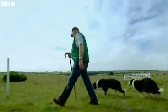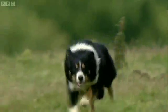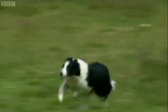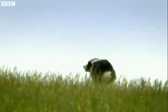Well, I'm sure Sammy has had a word with his dogs, and let's see if that advice pays off. There goes Sam, first of all. Moss away to the right. Yeah, it's a good outrun. He's certainly giving plenty of room. Just a but unfortunately, Moss has cleared the fence and he's going over towards the Cheddar Gorge.